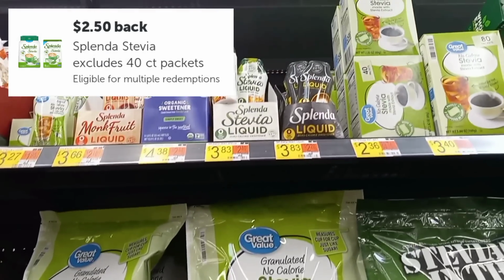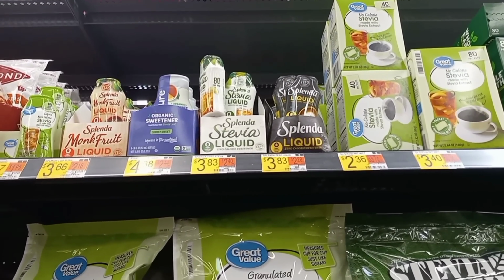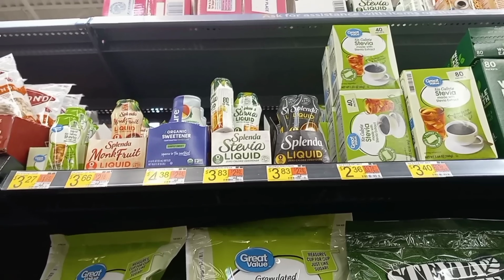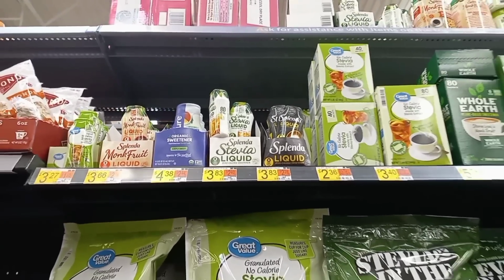Now the rebate for this did drop a little bit. It's only $2.50 versus $3, but it's still a money maker, so we're still gonna grab it anyways. So we'll get back $2.50 times 4 from Ibotta, which is $10, making this a $2.68 money maker.